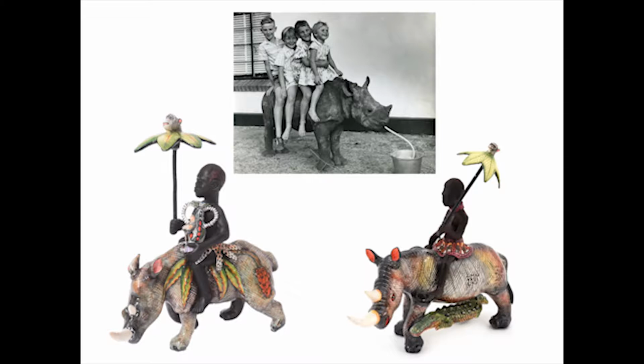And here you can see some travelers. This concept first developed in 2010 when South Africa hosted the World Cup for soccer. And so the idea of people traveling around Africa and to and from Africa inspired these very different travelers who ride on the backs of exotic animals.